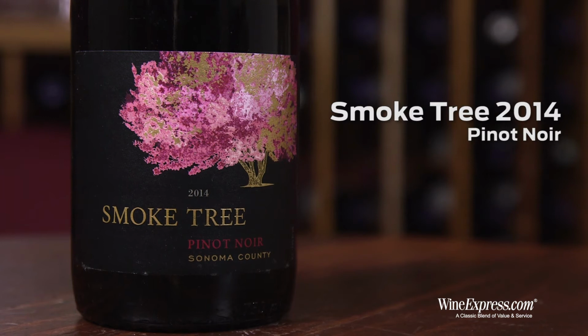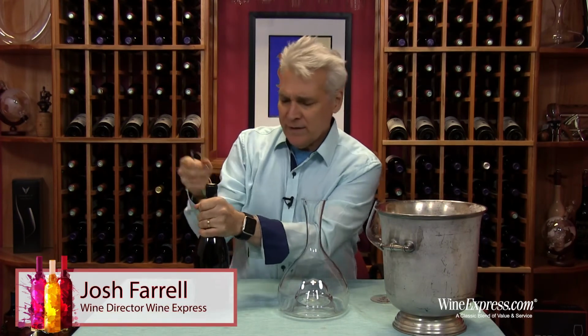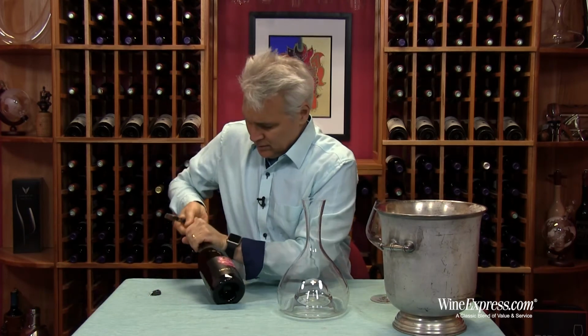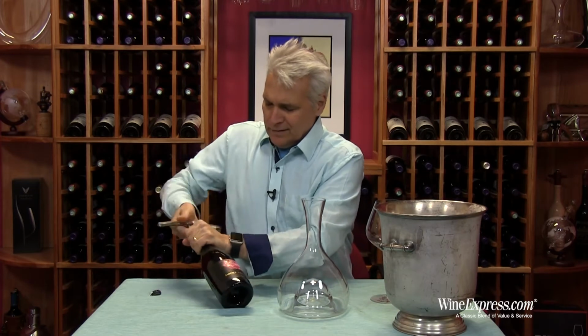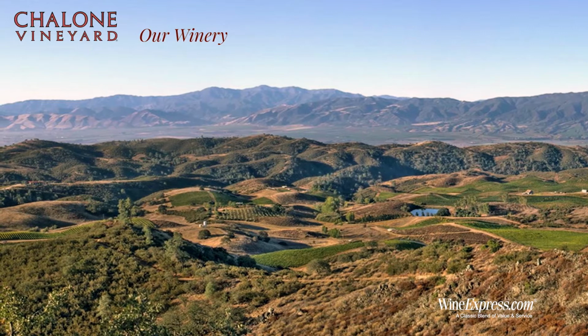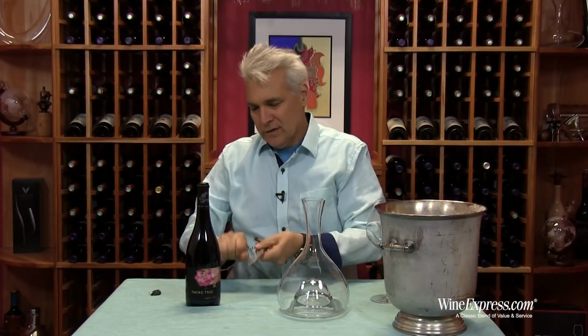Here's Smoke Tree 2014 Pinot Noir. And this is Sonoma County AVA. So this is a wine that actually is made by the winemaker from Domaine Chandon. So that's a winery, of course, known for sparkling wine, but they also make dynamite Pinot Noirs.